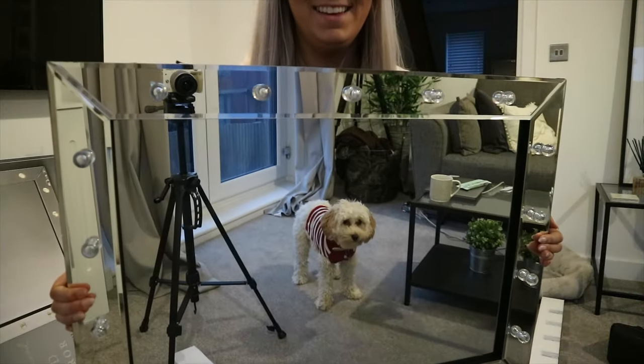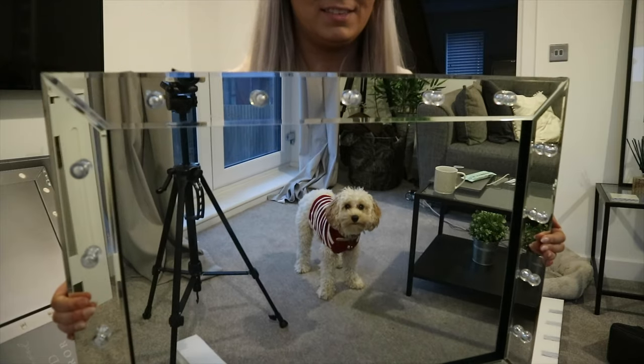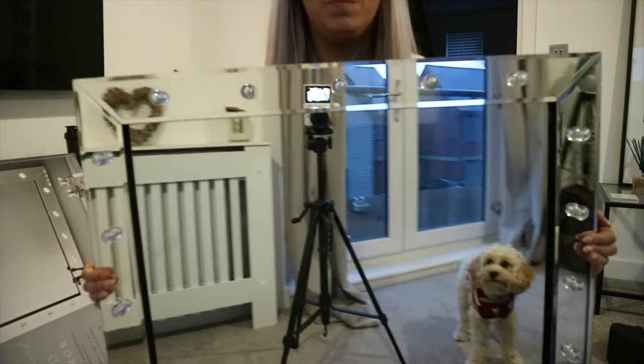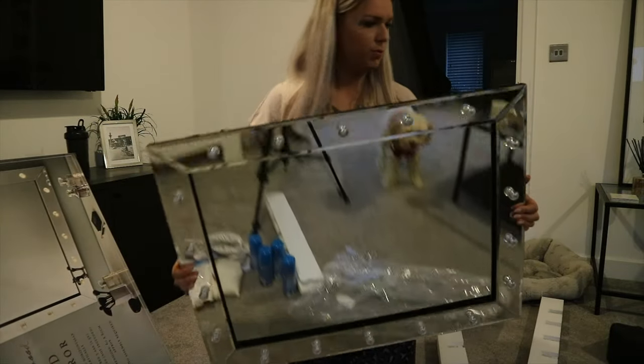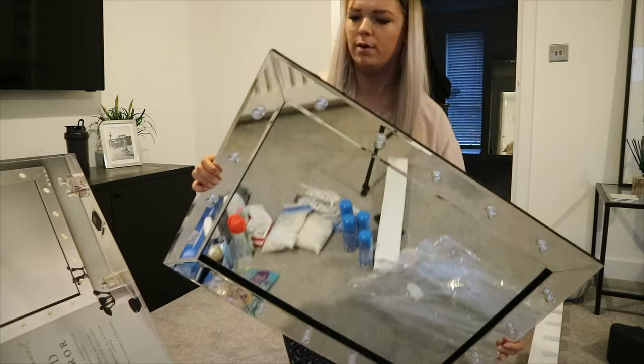Oh, hello, Rocky. He's been stood like that since I put his jumper on.